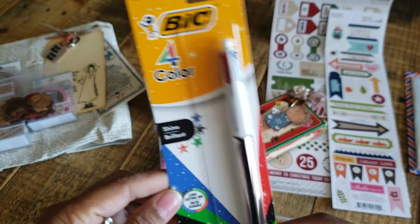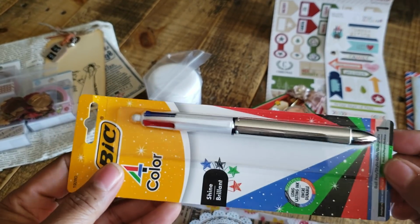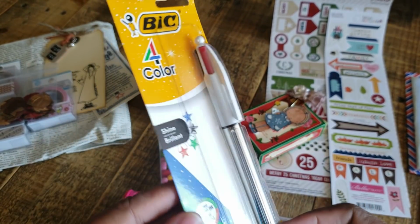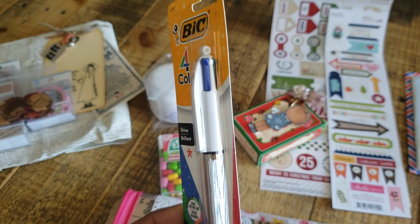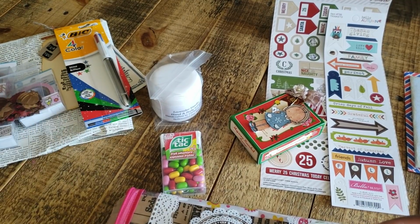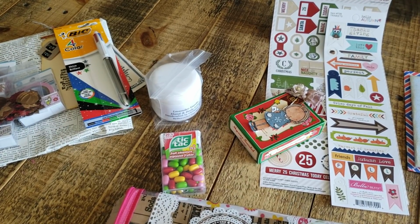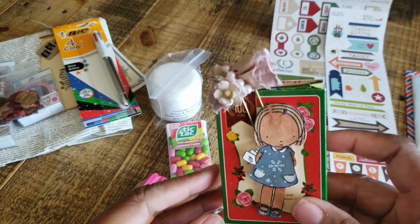And then she sent me this 4-color Coletto pen. Love, love, love it. I had one, I don't know what happened to it. I think my niece has my pen. So thank you for that, because I can use that in my journal. One day I'm going to do a what's in my journal bag, because I do have that all set up with everything I need for all my journaling.